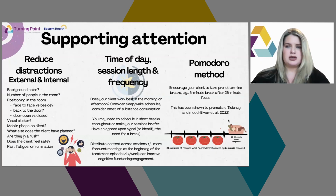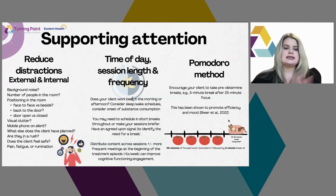And also explore what else is going on for the client at the time, because if they've got lots of things planned or if they're late to get somewhere in the afternoon, they're not going to be present with you. So try to really pay attention to what else is going on for them.